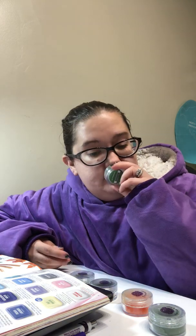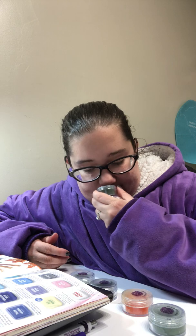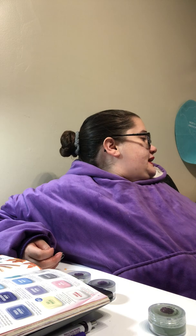Farmhouse Fir. This is a nice one. Fir needle and cedarwood get some pink grapefruit pizzazz. It's nice. It's not my favorite woodsy scent, but we are getting to some of my favorites. We're going to skip to Porch Pumpkin. Take to the top step with fresh picked pumpkin, acorn, and autumn air. Again, there's a lot of pumpkin scents. That one's not my favorite.